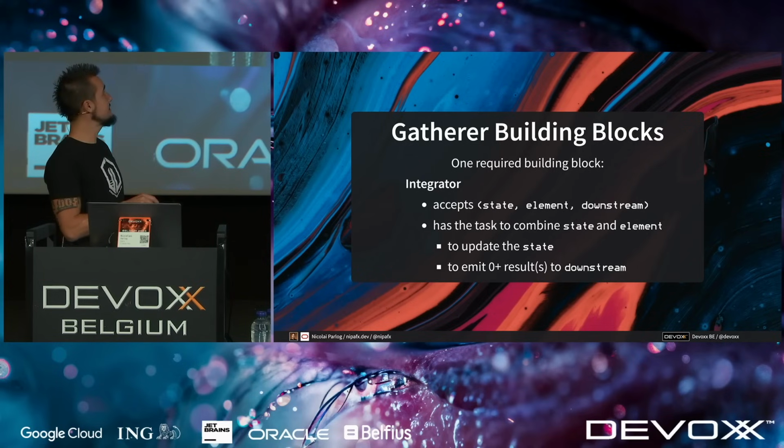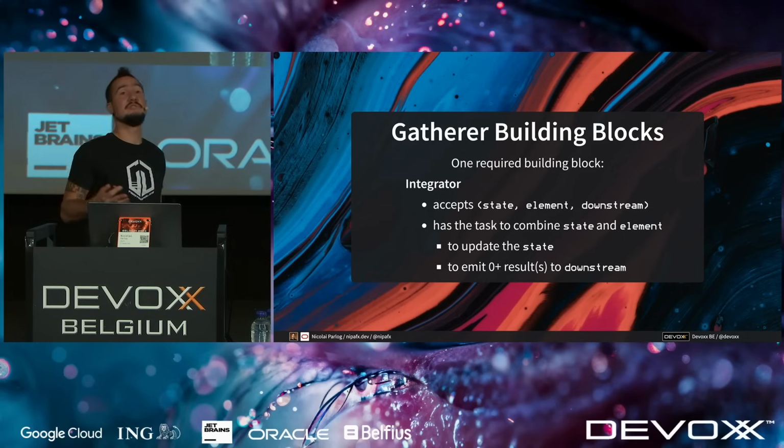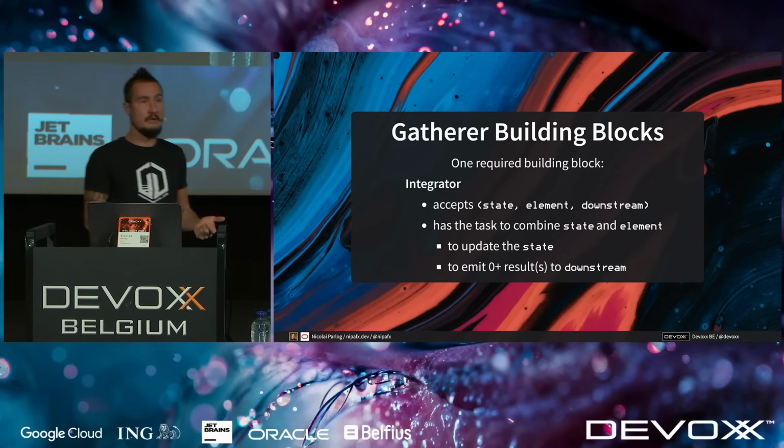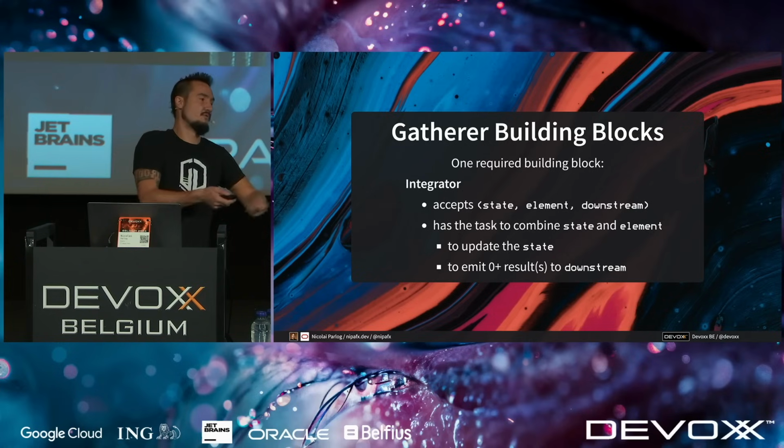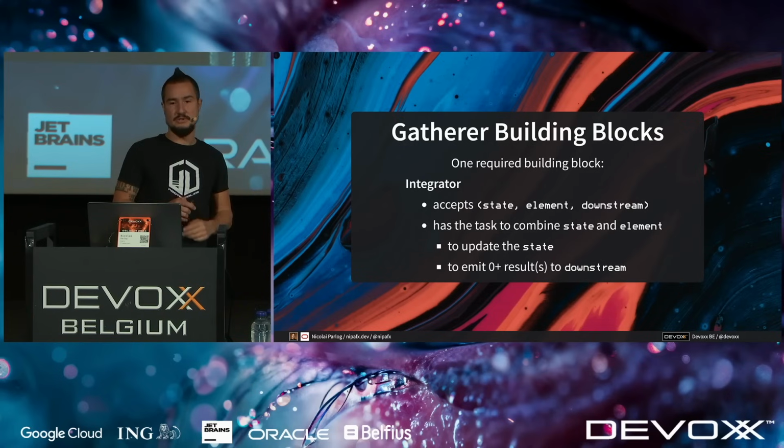Okay, its task is to combine that state, if it has any, with that element, and then maybe it can update the state if it wants to. Again, the first examples will be stateless. And then it does potentially some pushing to the downstream. It can push nothing, it can push many elements, it doesn't matter. So that's very imperative, right? It says, okay, I know what my new state is, and now we'll push 1, 2, 3, 5, whatever, how many elements I want to push downstream.